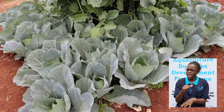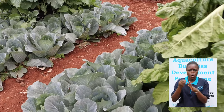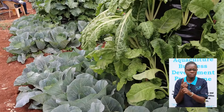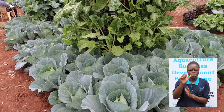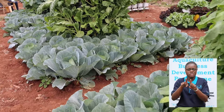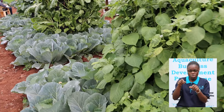And the other vegetables, the ones that don't form heads, are planted on the sides of the multi-story garden, and it's good to incorporate the herbs and spices. Dania, even hoho, pili pili, and at least a tomato around, so that you have variety to choose from, and then they also help in pest and disease control.